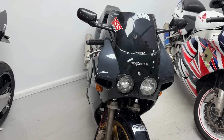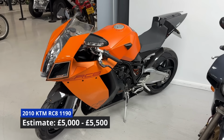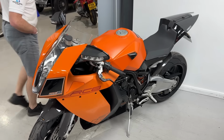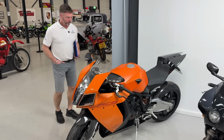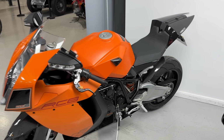One of my all-time favourite bikes next to that. Some people, these are a bit of a Marmite bike. 2010 KTM RC8, 1190cc V-twin. Wow, what a machine. These are sensational. They sound fantastic. They go like crazy. They're a little bit tall. If you're a little bit short in the leg, they might be a bit of a challenge to ride, but what a bike.